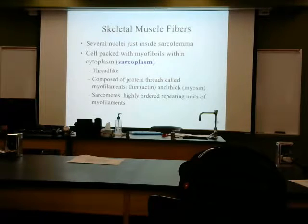So if it only enters at one point, how does it stimulate the rest of this fiber that might be this long? Any idea? How is it, if it only touches the one part?